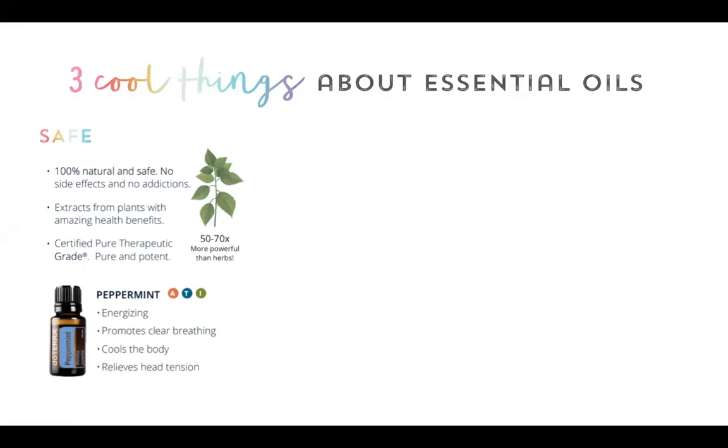They're very different than some of the oils you guys may be seeing in, like, Target or CVS or Home Goods. I'm seeing oils everywhere right now, which is great because people are understanding how beneficial they are, but it's also a little bit scary because those oils that you're seeing in random places are not 100% pure oils. They are filled with a lot of other synthetic things that could be really harmful to you. So when we talk about oils, we are only talking about doTERRA oils because of the testing that goes into them. They're certified pure therapeutic grade.